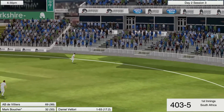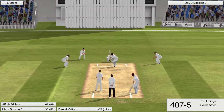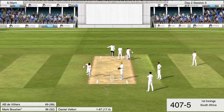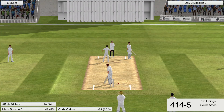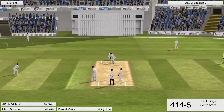Well, that's going to beat the sweeper. That will be 4 more for Mark Boucher. Now this one's swept away. They've just moved the sweeper a bit squarer, and that will be 4 more. A big shout from Chris Cairns. He's desperate for another wicket, but the umpire says no. That ball probably pitching outside leg stump.